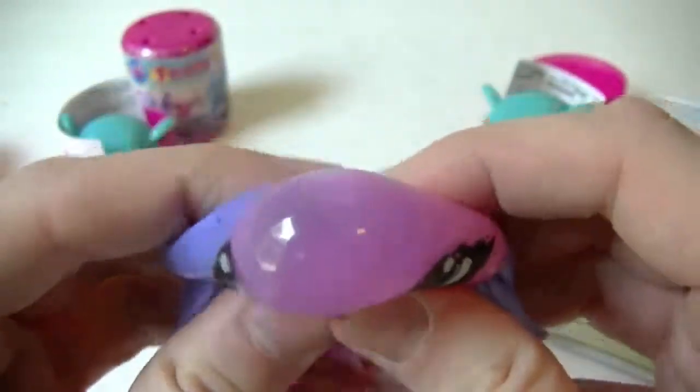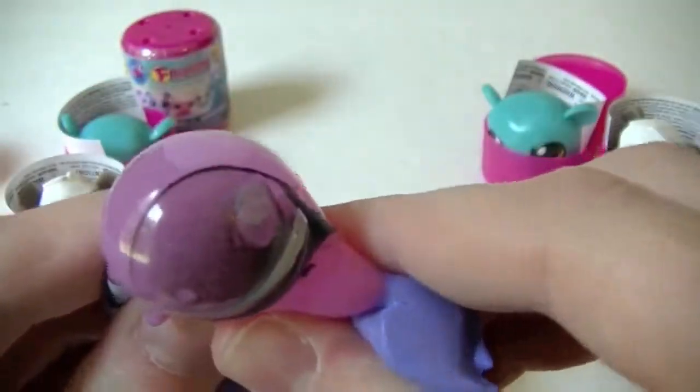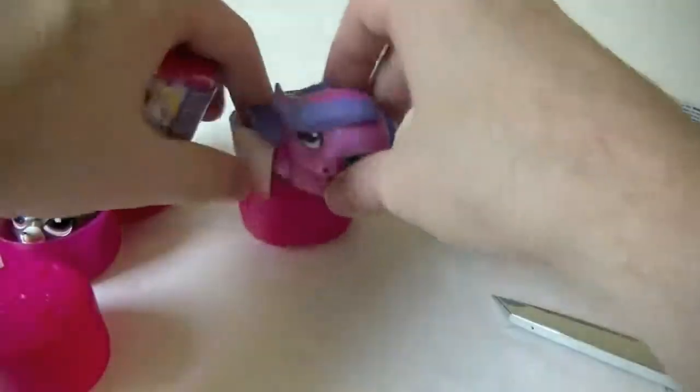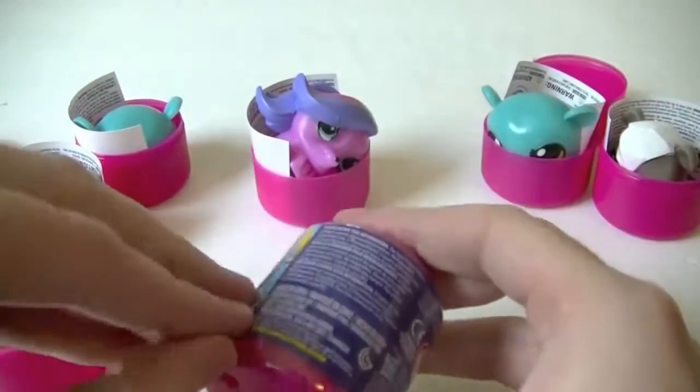So these things are cute, but they just don't have the best paint job. I would just say that about them. Paint job is a lot to be desired, but they're cute. Except when they're like this and they're kind of scary. I see you! Alrighty, at least we got three different ones. Let's go ahead and open this last one. Maybe we got four out of six. That'd be good. If we got four different ones out of six, I would be happy with that one.